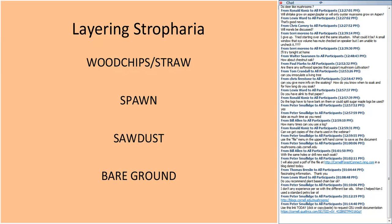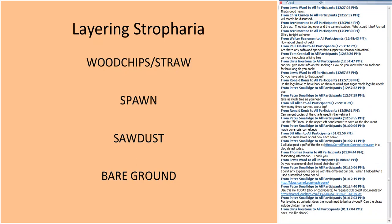And the idea with the layering is that you have the sawdust, which is sort of like, if you're starting a fire, the kindling. It's something that the spawn can very quickly colonize into. And then you have the wood chips and the straw being very willing to be the long-term food for the mushroom.